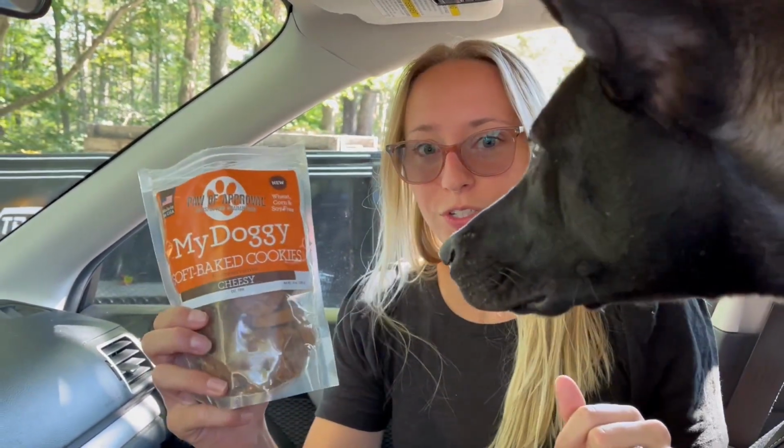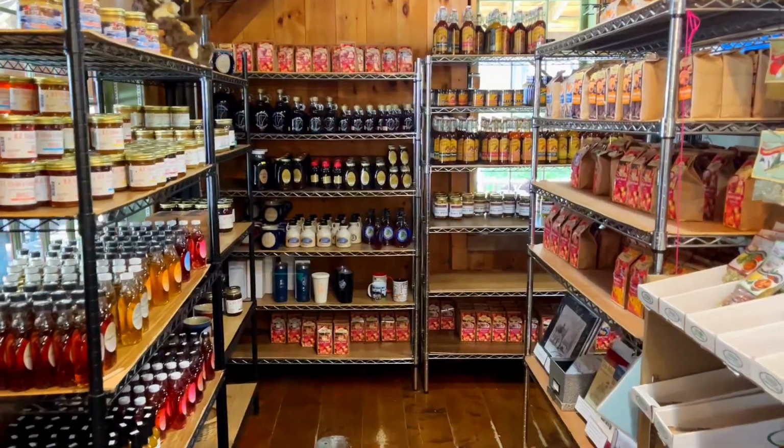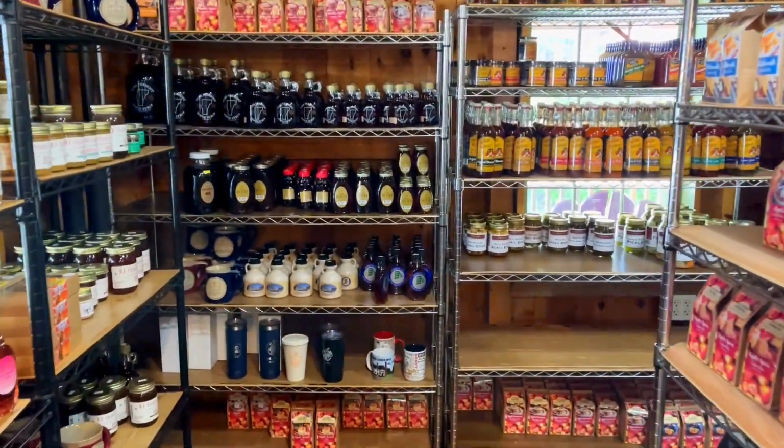We brought Lola and it's a hot day, so we left her in the car with the AC, and we came back in here to enjoy our donuts. And of course, in the little store, we found some dog treats too, because we can't forget about her. Dogs can walk around outside, but they cannot be in the actual shop, so that's why we left her in the car.